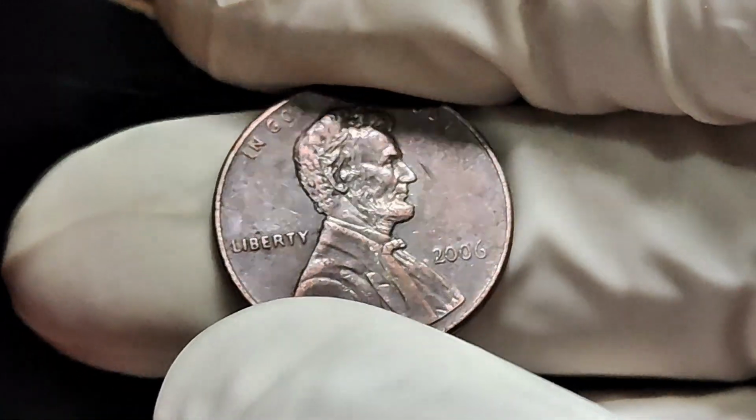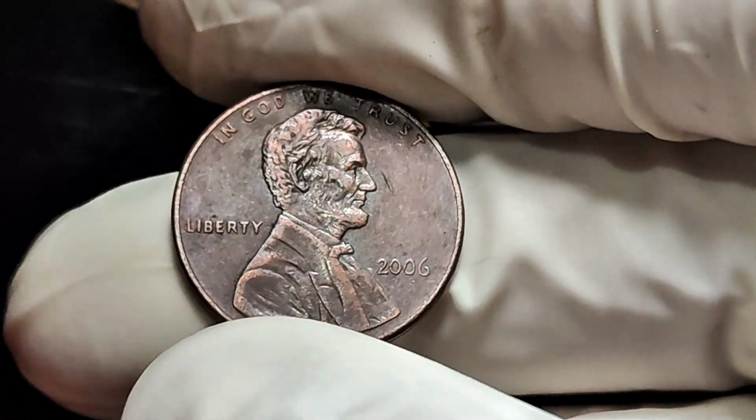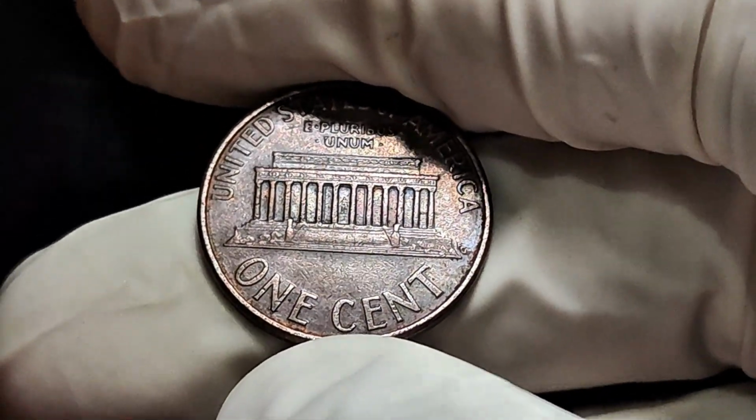But here's the twist: time is not on your side. As more people become aware of this rare penny, the competition to find and sell them intensifies. Don't wait too long, or someone else might beat you to it.